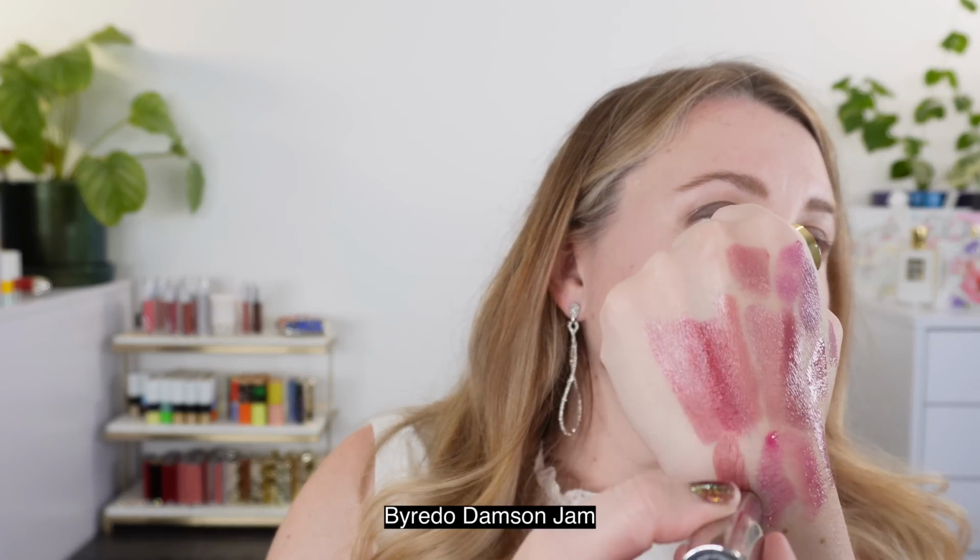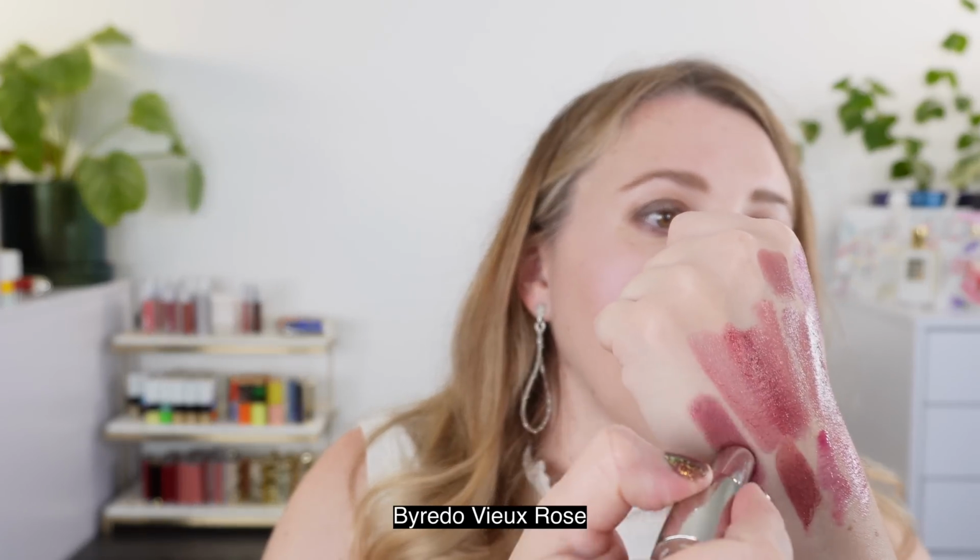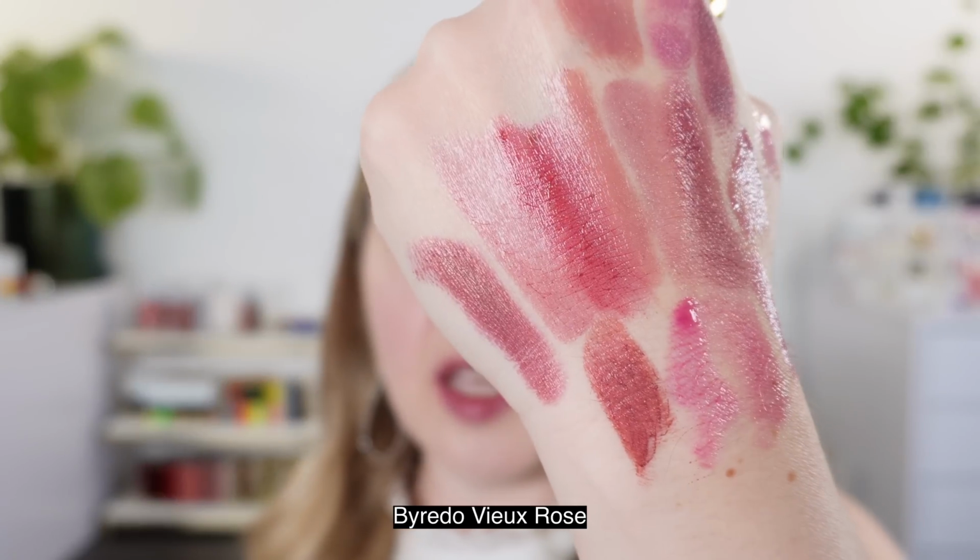Now, just a few other comparisons. We have Damson Jam from Byredo. We're going to put that one right here. So here's Damson Jam. And this is actually going to be a bit deeper, more red, and it's a little bit metallic as well. So different finish there. But this one here is Vieux Rose. And this made me think of the Rouge Abyss shade. But this is going to be cooler. It's a little bit more purple. It's definitely, let me put it over here next to Prunoir as well.